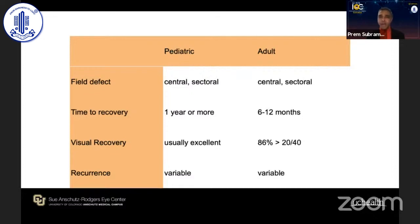But if we look at the outcomes of pediatric optic neuritis, what we know from retrospective studies is that the visual field defect is similar to what we see in adults. It can be virtually anything. Their time to recovery may be longer. They may continue to recover for more than 1 year, unlike in adults where we tend to see that visual improvement plateaus by 6 to 12 months. And visual recovery is usually excellent.